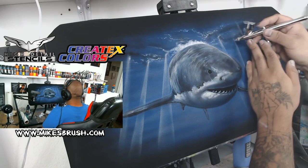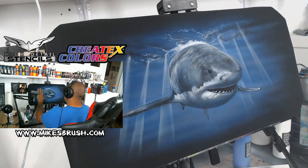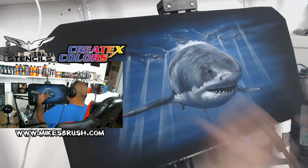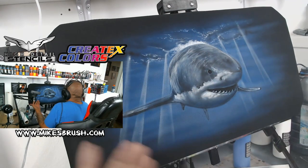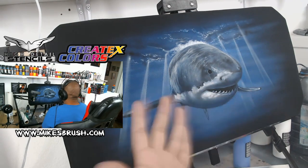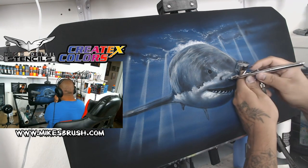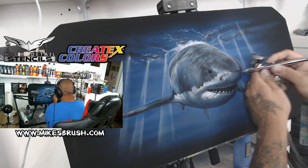Some of the best places I've worked, we don't put highlights. We put a lot of other colors. We make the design pop within itself. And then the white highlights, we look at it at the end and be like, eh, does it need it? Does it really need it? A lot of designs don't really need that. Not every design has to have white highlights. Simple.